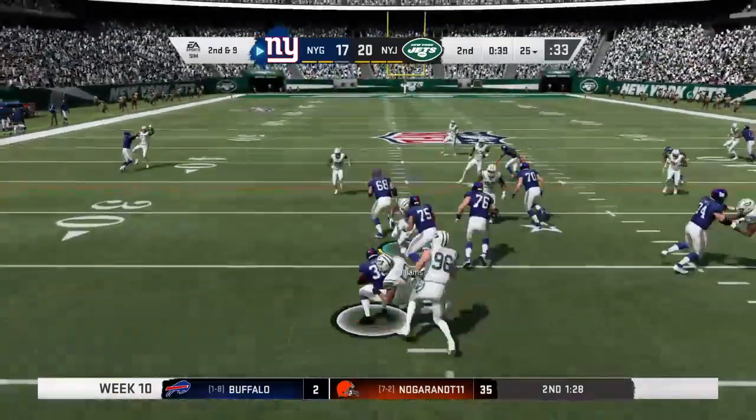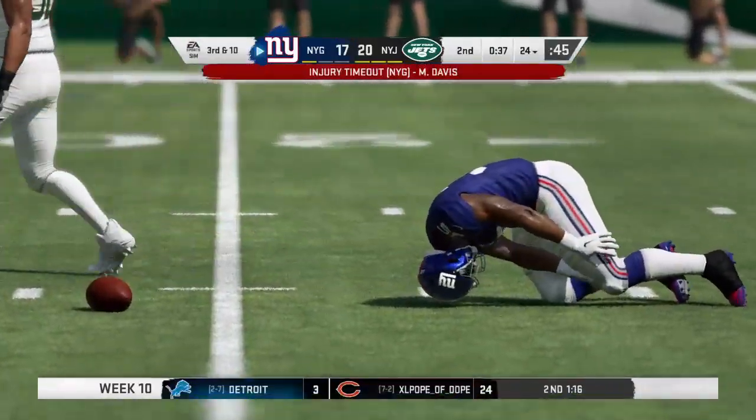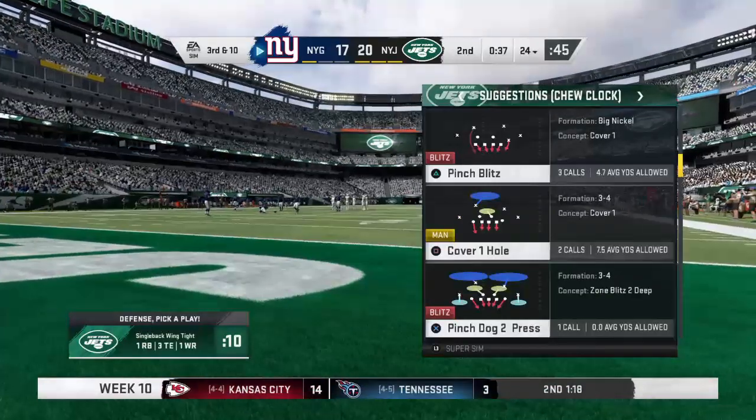Out of the shotgun, they'll run with Davis. And obviously not fooling anybody here as they stop him behind the line of scrimmage. Now we've got a Giant player here slow to get up after that last play. While the training staff takes a peek, we'll take a break.